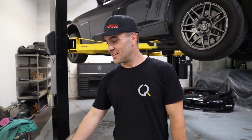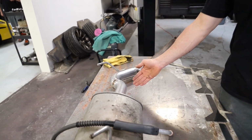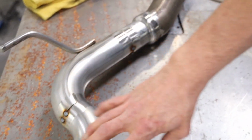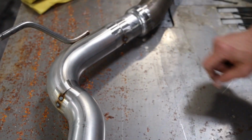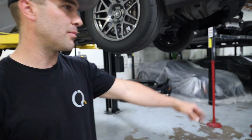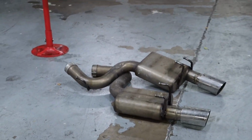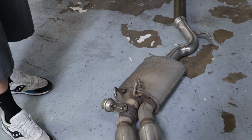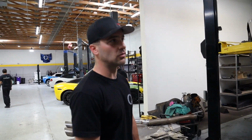So, this is our new 2.5-inch setup. The customer had a 3-inch setup before. This is a reducer down here. Throughout here, it was hitting on his sway bar, or anti-roll bar. As you can see, it's over there. You kind of had to bash it up, single tips. So the customer wanted to switch to these dual tips and also eliminate the rattling. So that's what we did for him.